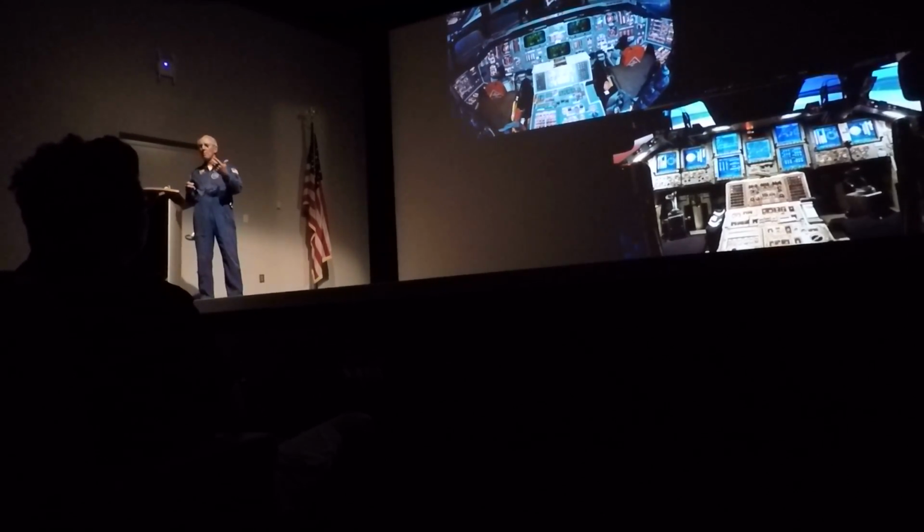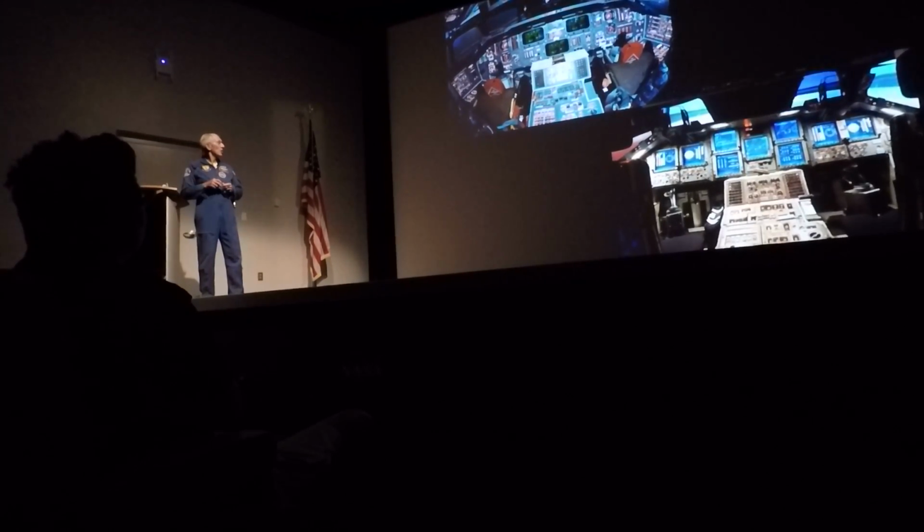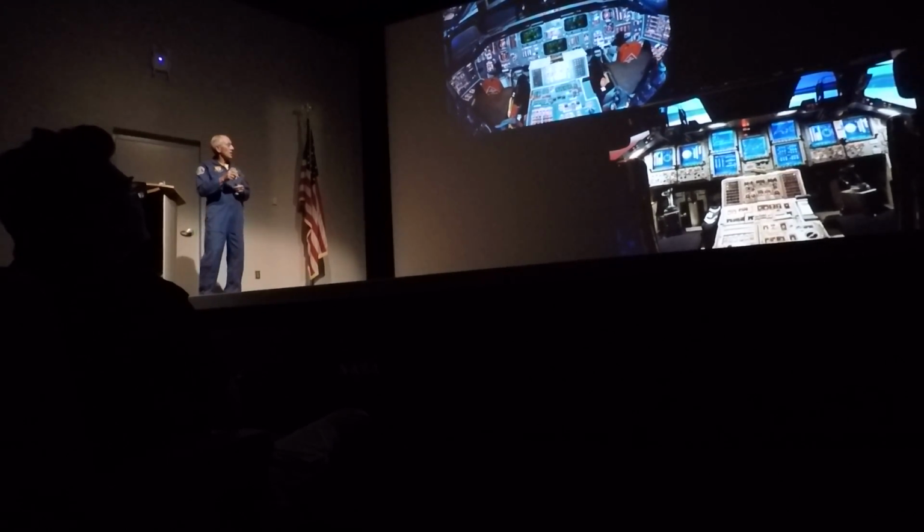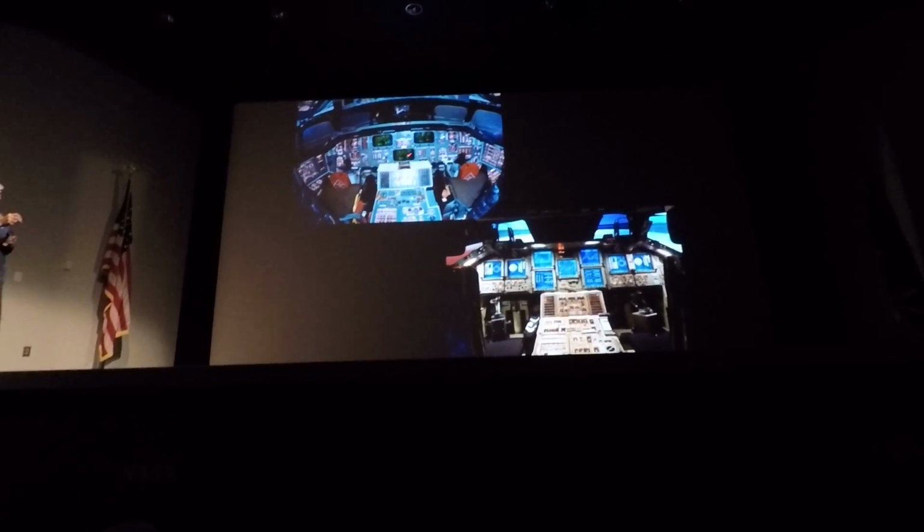Into space like a spaceship, come back and land more or less like a conventional airplane. Inside the cockpit, over 2,500 switches and gauges in that initial cockpit. Now, two different versions of the cockpit that are up here. This is the cockpit that I trained and flew in. You can see 3 computer screens.